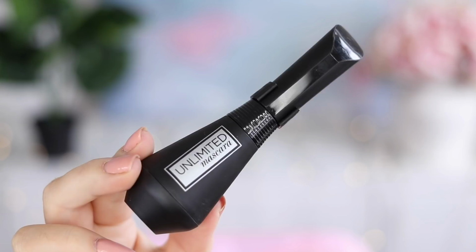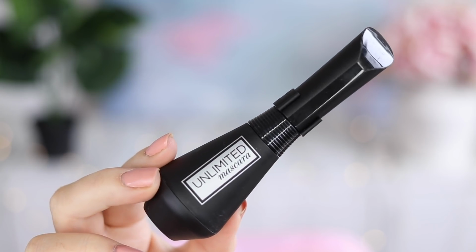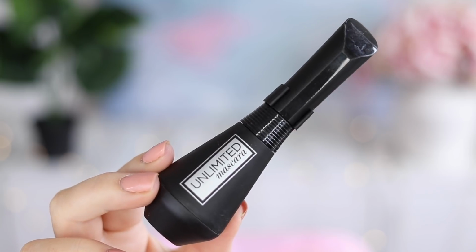Today I'm doing a little review on the L'Oreal Unlimited Mascara. This one was sent to me by the lovely Priceline team, but I was just so intrigued by the packaging that I wanted to review this mascara. This is unlike any other packaging that I've ever seen before, and it's brand new on the market. I've actually tried to search for it on Priceline's website and I can't find it at this time.